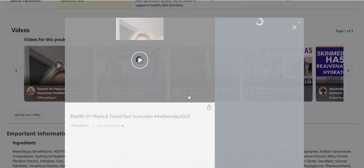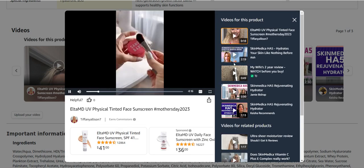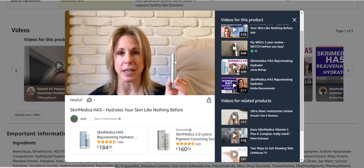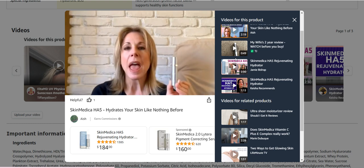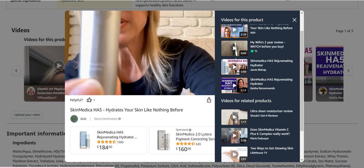Three products I'm using for more youthful skin. Hi guys, today we're going to talk about skincare. I have this great product that I just found, SkinMedica HA5. And it comes in this tube, looks like that. And it's called SkinMedica HA5.